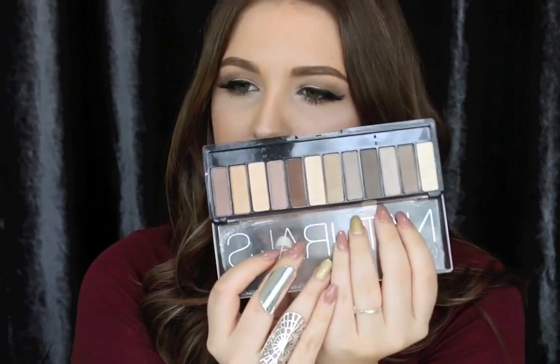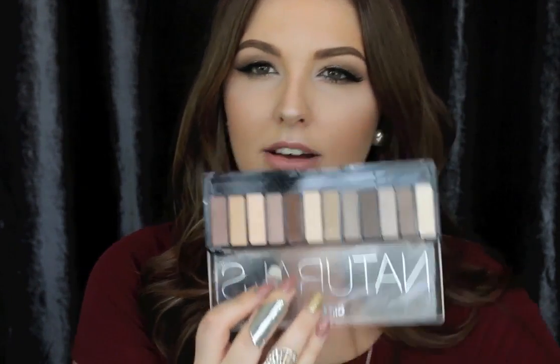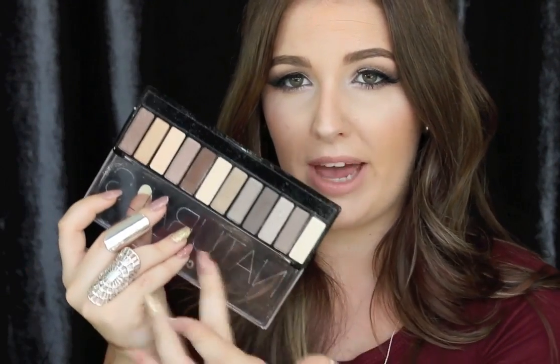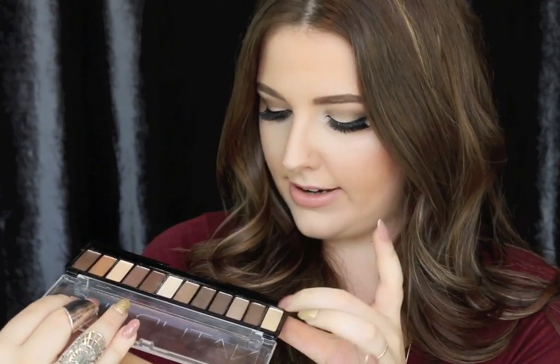I have also been revisiting the Chi Chi Naturals palette. It is the Glamorous Naturals eyeshadow palette, and all the tones are just really nice and cool at the moment, and I've been trying to wear a little bit more cool tones because I've been on such a warm tone kick. The colors are really pigmented. There is a mixture of mattes and shimmers. There's some satins in there as well.